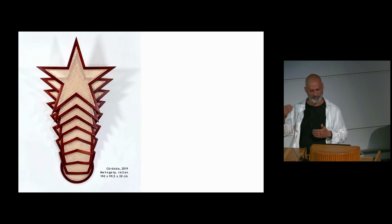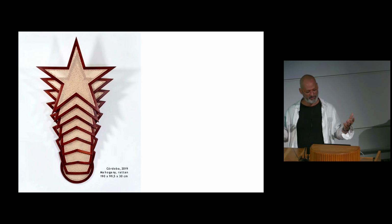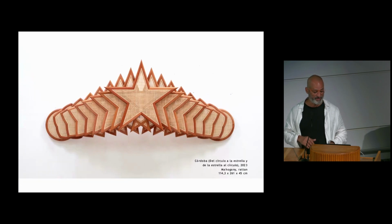It is always traveling from the star to the circle, no? And the star is a very complex figure that not only represents the ideology, but also represents all the complexity we live through, no? It's also a very complex geometric figure. And then I play in different ways with that.